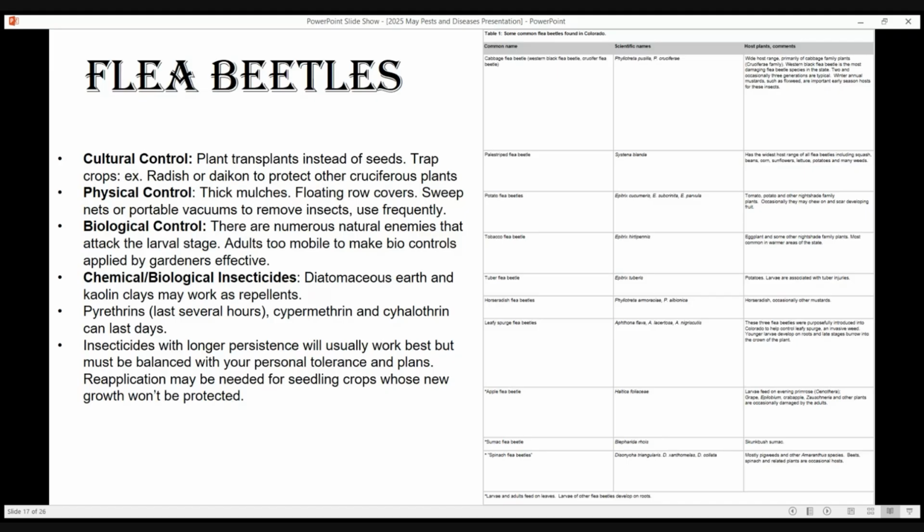So for chemical and biological insecticides, diatomaceous earth again, and I'm assuming everyone knows what that is. If not, we can talk about that. And then as a repellent, you can use the kaolin clays. So again, pyrethrins, talked about those. They'll last several hours. Then you'll have the cypermethrin and the cyhalothrin.